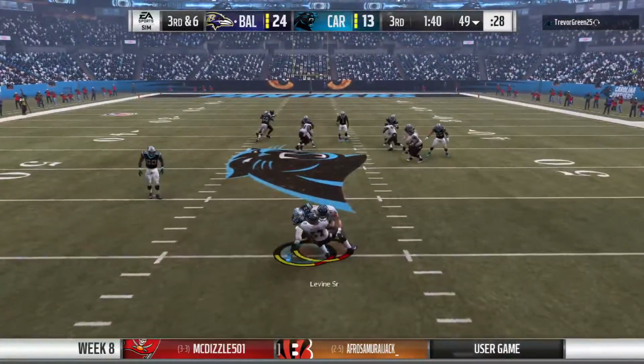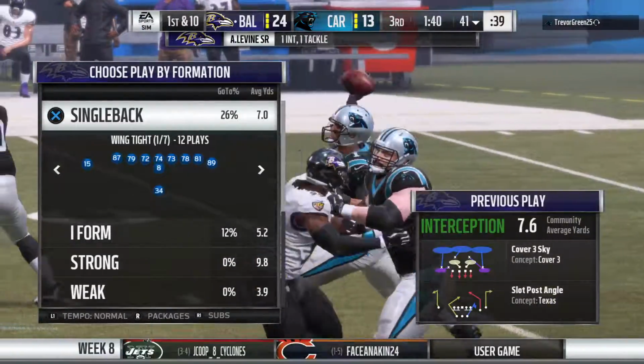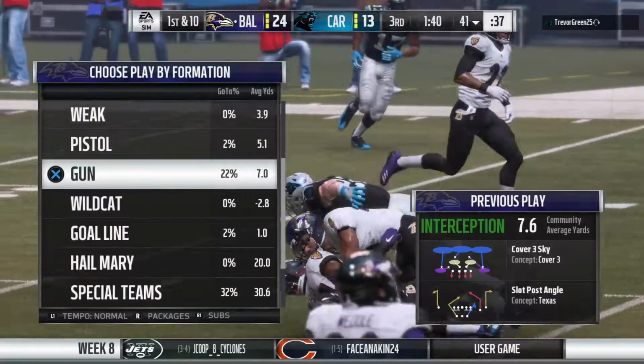And he fires one that's intercepted. Picked off around the 41. And they will set up shop at their own 41-yard line.